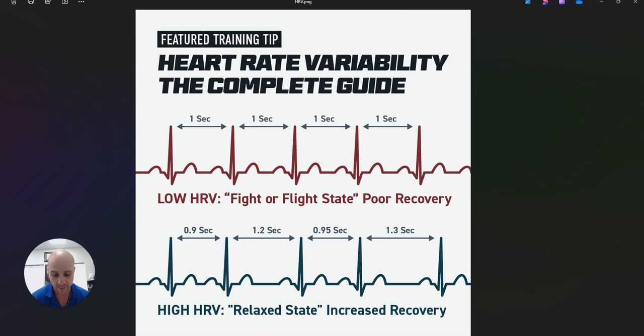To explain heart rate variability, I'm literally going to read the definition of it. Heart rate variability, or HRV for acronym, measures the variation in time intervals between heartbeats. Rather than a steady, uniform rhythm, a healthy heart shows a slight variability in these intervals, reflecting the body's ability to adapt to changing conditions. Okay? So it literally measures the autonomic nervous system's adaptability. All right? So you would think that every time your heart beats, it should be the same. Like there should be 1 second in between each heartbeat.